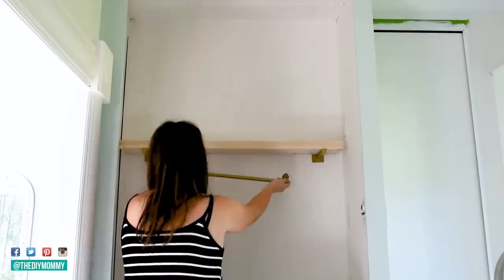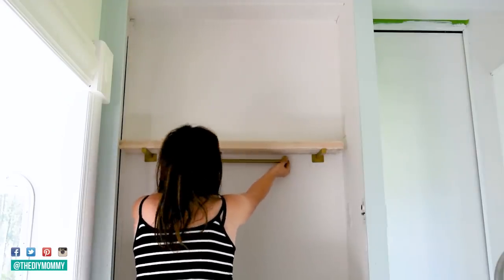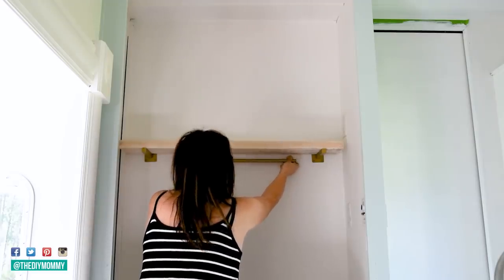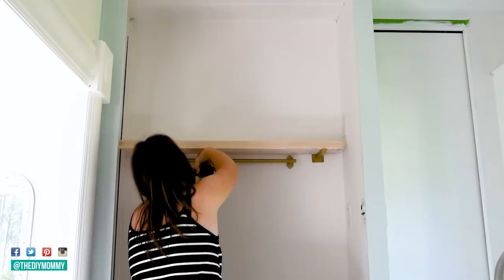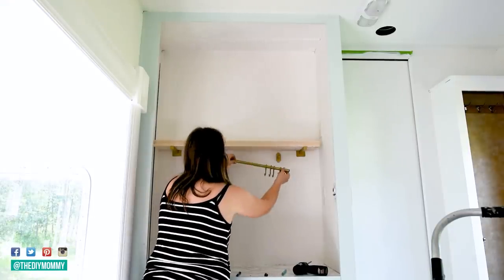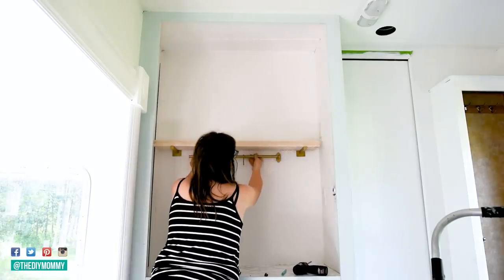And my final organization idea for us butterflies as visual, simple organizers, number 10 is using rails and hooks. You can find these rails at IKEA. I don't know of any other place that has something like this. If you do, I would love to know. Comment down below, but I think IKEA has the best one. So I'm showing you their previous version. I use this in our campers and the kids' bathroom as well.